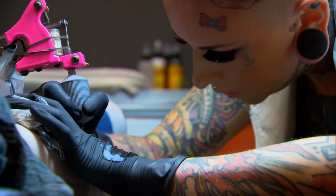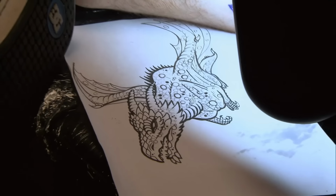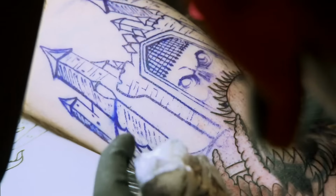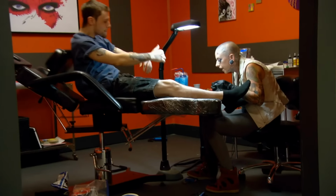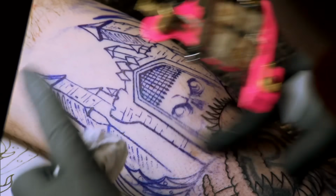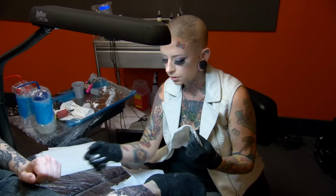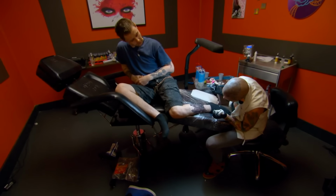My canvas, he wanted a dragon with the castle in the background, very plain looking. I convinced him to change the perspective, really push this design to the next level. The castle is dope. The more you look at it, the more you like find little, you know? Definitely. Seems like the whole front of the dragon's darker. I didn't get to do a lot of the shading that I would have liked. At this point, I'm just beating myself up.